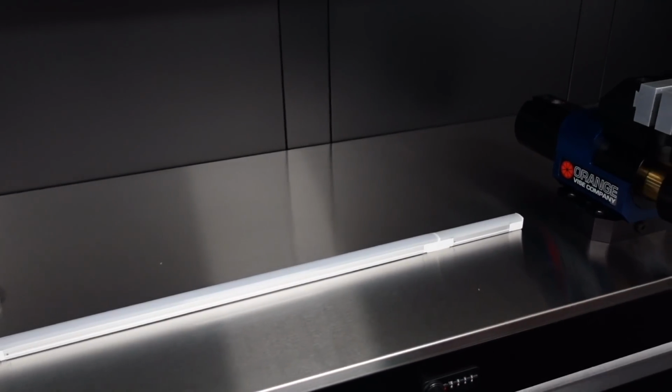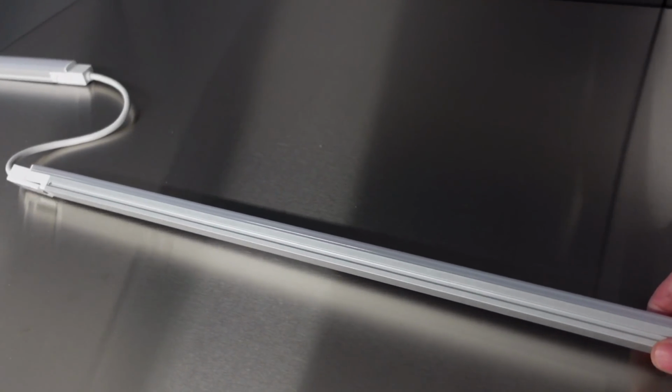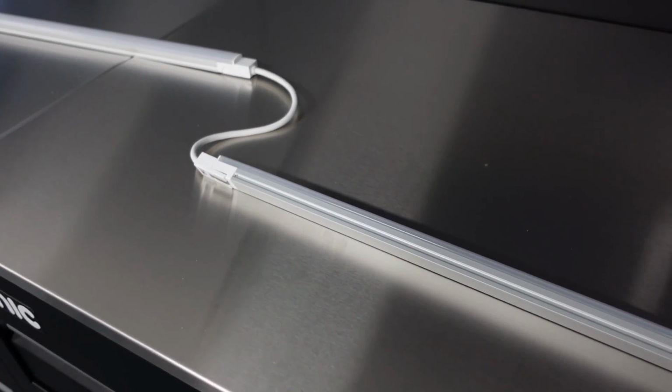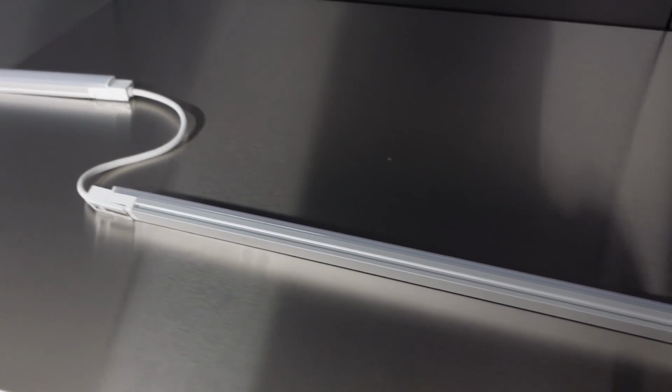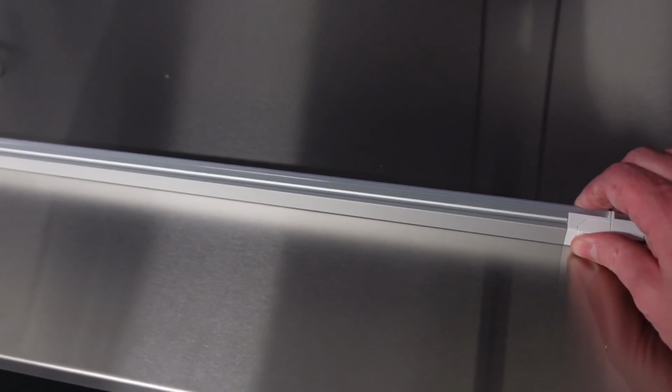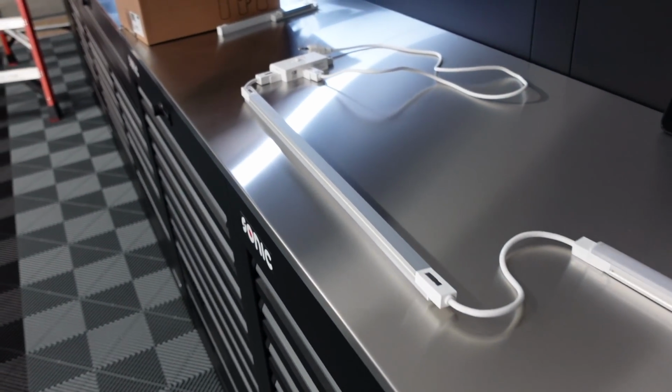So the larger cabinet needs the extra little 6-inch, so they have a straight joiner. And then like I said, there's a channel on this that you would put, they have magnets. They have different types of mounts. They either have screw-in mounts, which is what I use on a wooden cabinet, or you use the magnet mount. The problem is we don't have any. They've been back ordered for a little while, so we're hoping to have those soon.